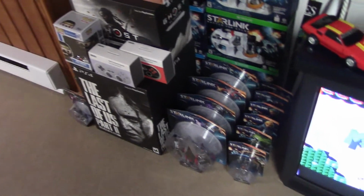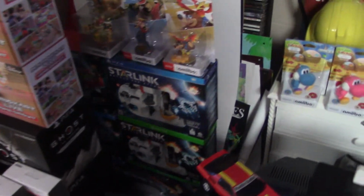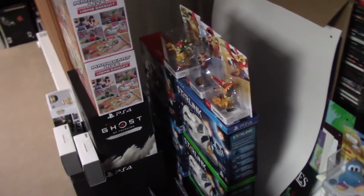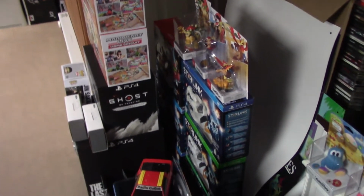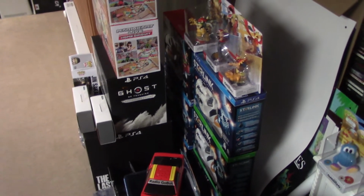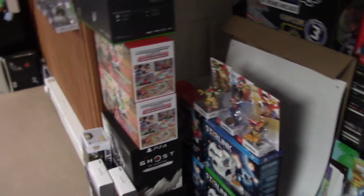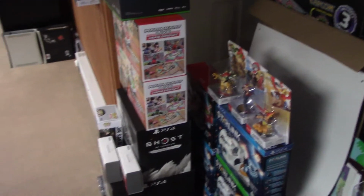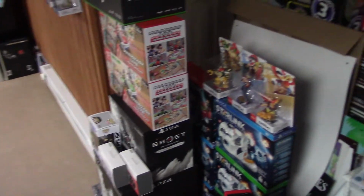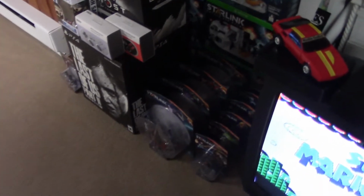And all the Starlink stuff I have stacked one in front of the other, literally like a store, and all that stuff is even stacked behind there. Because I do have Starlink for each system. I have 2 of each console, because those things, if you remember, they went super cheap, down to like $5 and $10 for the starter kits. So I definitely had to pick a bunch of those up when they were dirt cheap, and the extra ships and the characters and the weapon packs, which is really, really cool.